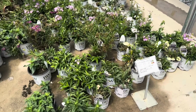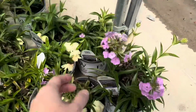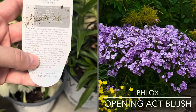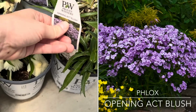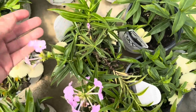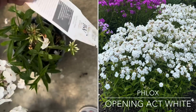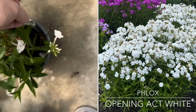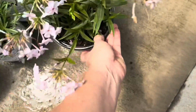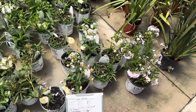Looks like we have some varieties of phlox over here, which I love. I added several new varieties this year. So we have Opening Act Blush, 18 to 20 inches tall, and it is hardy zones 4 through 8. And then I see the white. Let's see if I can find a tag for the white. Opening Act White, 18 to 20 inches tall. Hardy zones 4 through 8. And I think this is the one that I added this year. Kind of lavender, like Pink a Dot or something is what it's called. I added a couple of those.